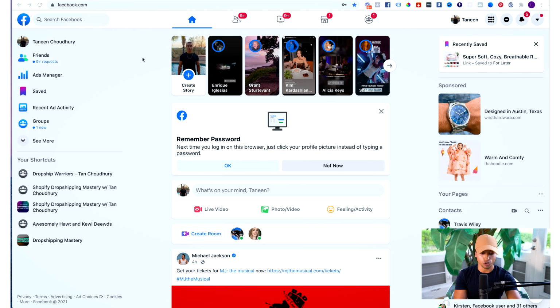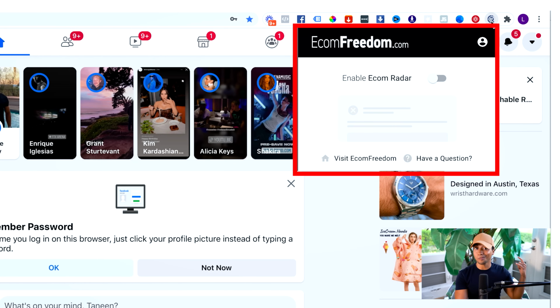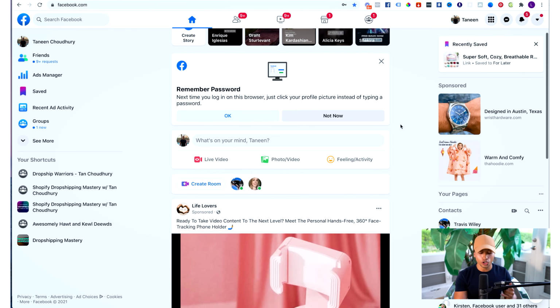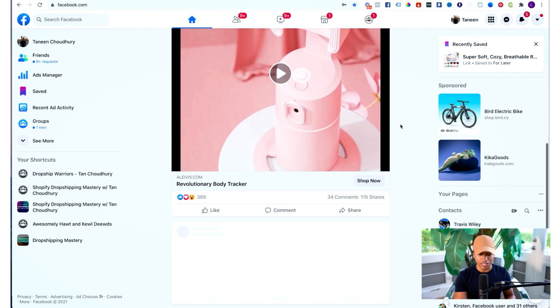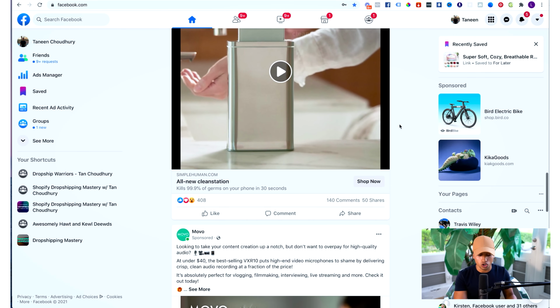So how you do this is you go onto your Facebook profile and you need to download an app on the Google Chrome store called Ecom Radar. It's a completely free tool that helps us scrape Facebook for products. So when we click this on button, it's only going to show us advertisements in our feed, which is pretty crazy because now we're just going to have access to all of Facebook's top ads.